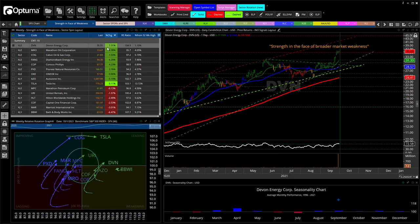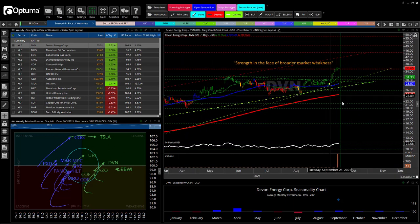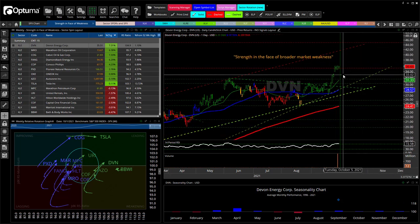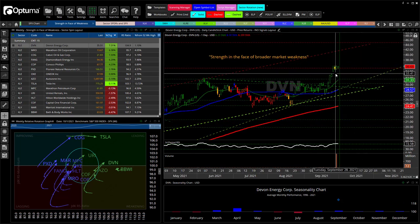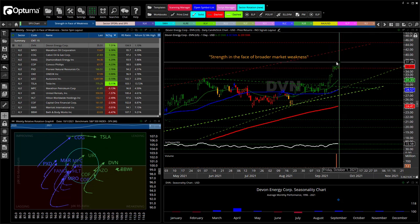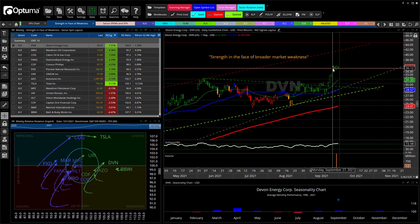But it's not only their percent price gain this week that's caught my attention. Let's scroll through this list and let's look at the structure of the price move as it related to the S&P. Remember, the S&P has been taking a big dive. It's down 5%. This is Devon Energy. Devon Energy is sitting here at a new 52-week high. Very modest consolidation going on here.